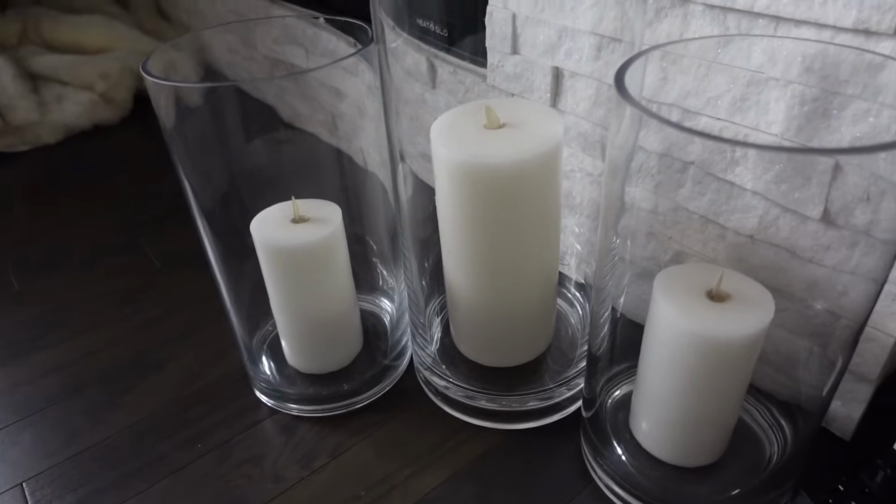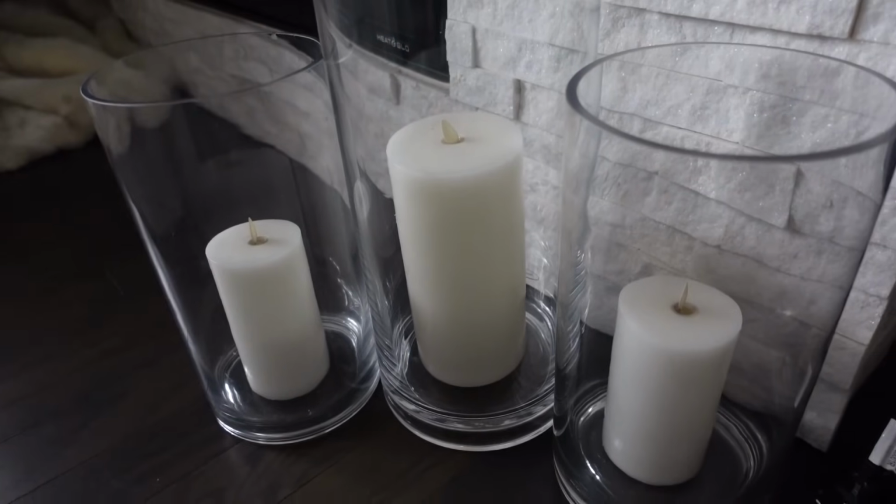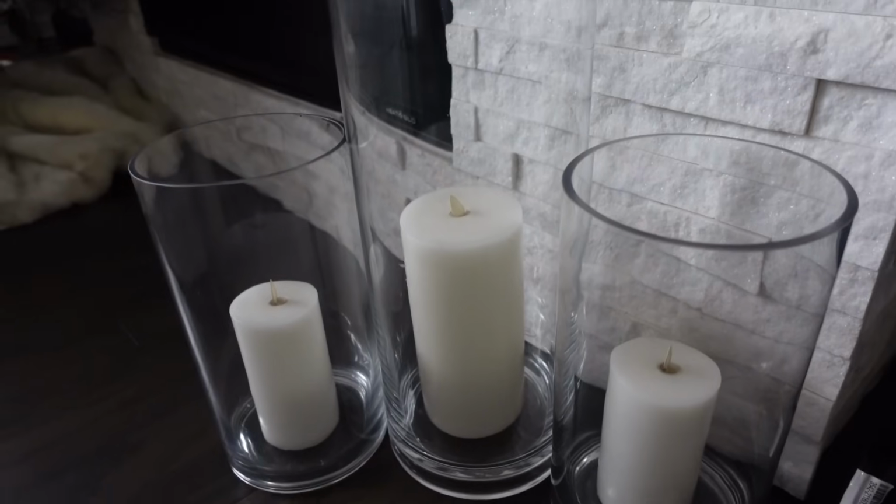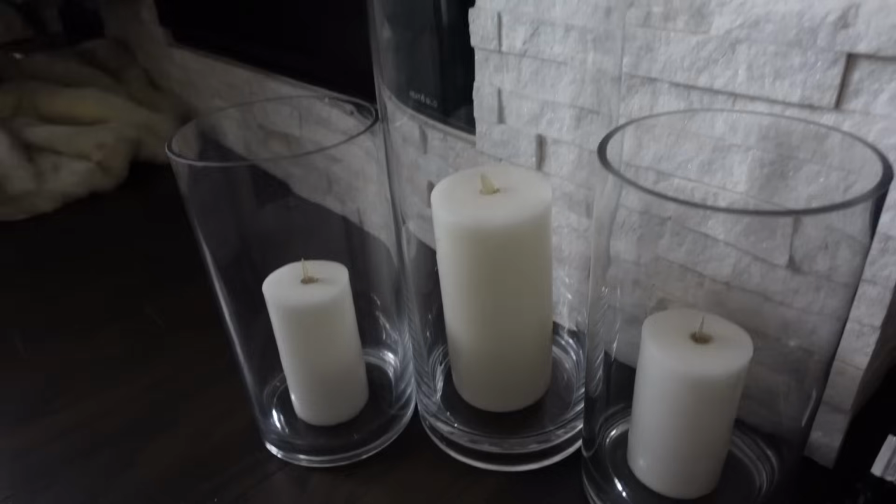I think last year I also put some sparkly lights in these, but I didn't do that this year. But that is also a really good idea to do with these. It's really, really pretty. So yeah, put these here.